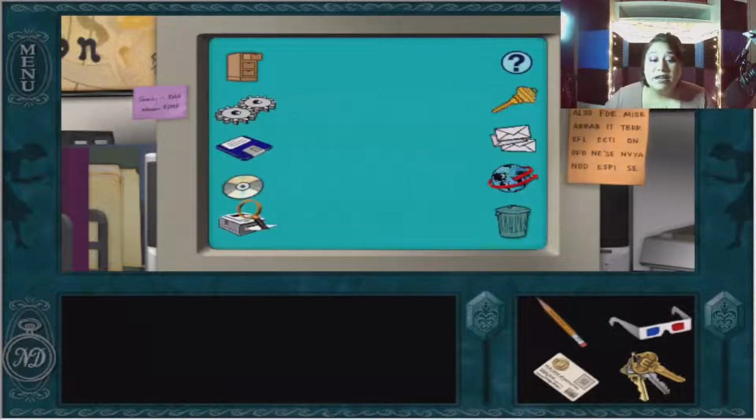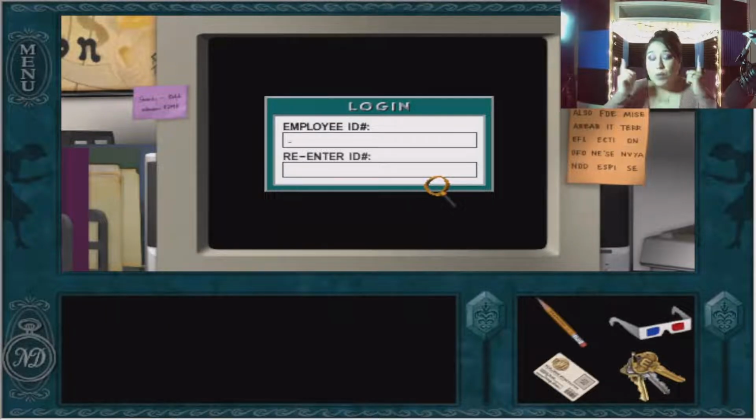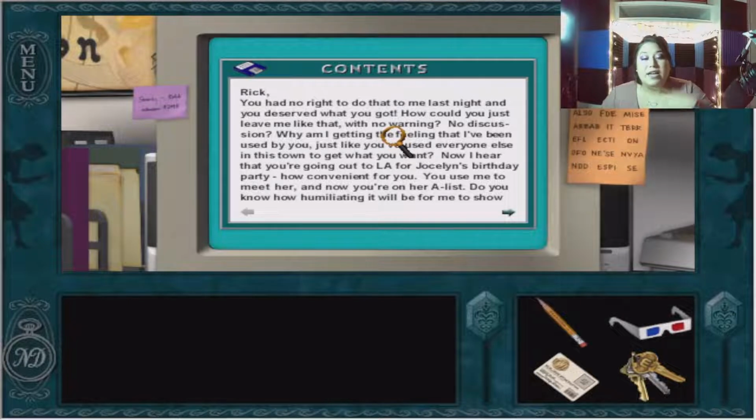Now you want to click on every single one of these icons. When you click on the filing, it asks for employee ID. We do not have that as of yet. That will come later. So when we get the ID, we have to remember to come back to this computer. Okay, let's go to settings. You can go ahead and read all of this information. Then we have the floppy disk. This will not show anything if you do not put the floppy disk in the computer before you log in. So if you logged into the computer, you'll have to log out, put the floppy disk in, log back in, and then you can read this.